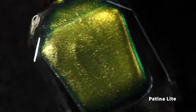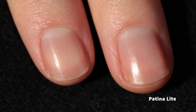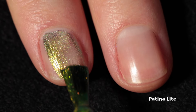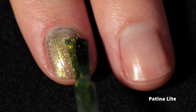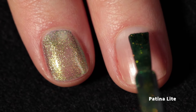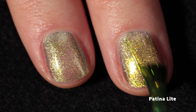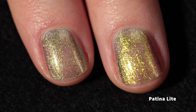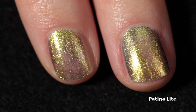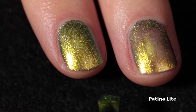Moving along, we have Patina Lite, and this one is a multi-chrome with intense bright gold to green to turquoise to blue shifts. I think I first fell in love with Clionadh's multi-chrome polishes early in 2023. I think it was called Smolder Light, and whenever you see the word light with a Clionadh Cosmetics eyeshadow or nail polish, you know it's going to pack a multi-chrome punch. And this one is phenomenal.